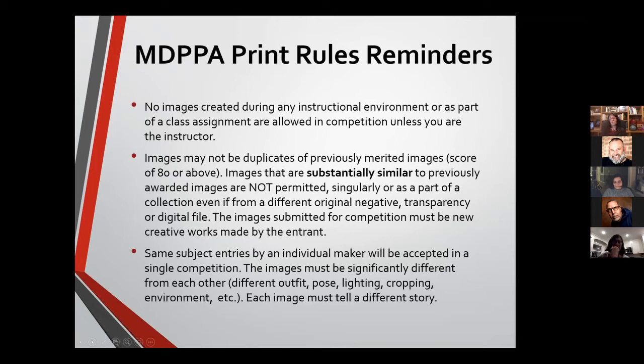You can't enter an image that is similar to one that you've already entered. So if you had, I don't know, a little boy sitting on a swing and his hands are underneath his butt, and you're now entering that image and he's holding onto the sides of the swing, we would consider that to be substantially similar. So you are not allowed to re-enter that into an MDPPA competition, assuming that that first one was merited. So they're supposed to be new works.